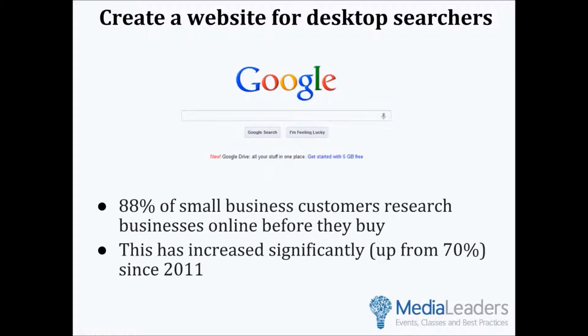So I included in this presentation some stats from some of the studies that Google's done with Compete and other sources over the years, and it probably doesn't shock you that most small business customers are going online and researching different businesses before they buy. So they're probably checking out the brand, kind of what's available. I live in New York. There's tons of places to buy the same thing, all from local businesses.